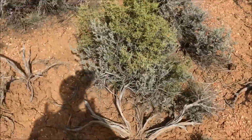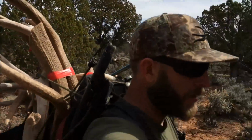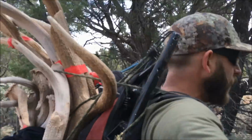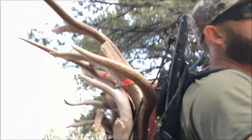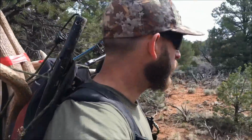I just have to walk around this a little bit more. Drop two sheds. Hey, heck yeah, that little spot was fun. Just got done strapping everything to the pack. Make a pack heavy in a hurry. We got a lot more country to go.